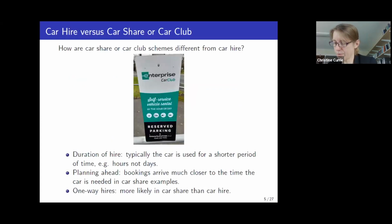Okay, so we'll go through to the car share part of it and the car clubs, etc. How are these different from car hire? This is the first obvious question, because there's been work in the literature. Dong Li, for example, who's now at Lancaster, has done some very interesting work on pricing of car rental, for example, and there's other work out there as well.